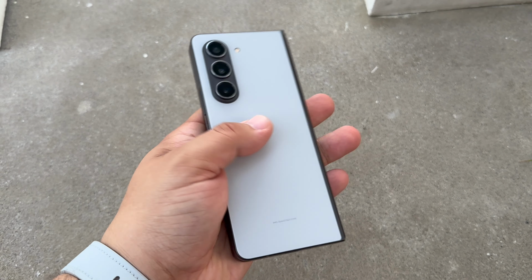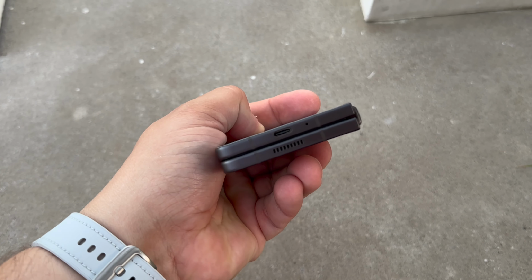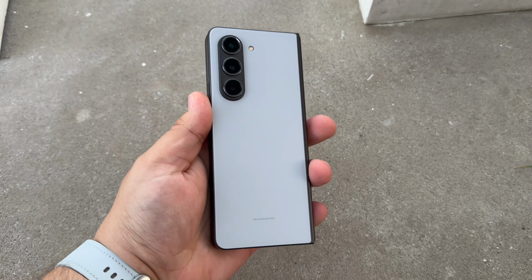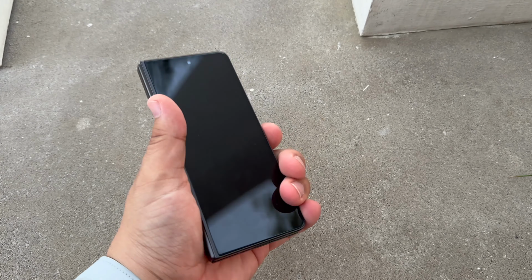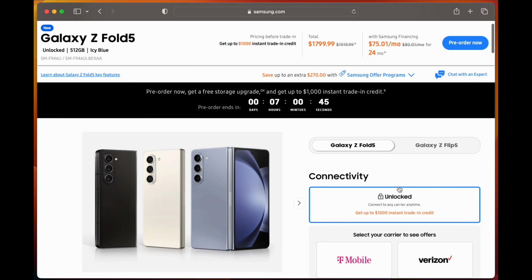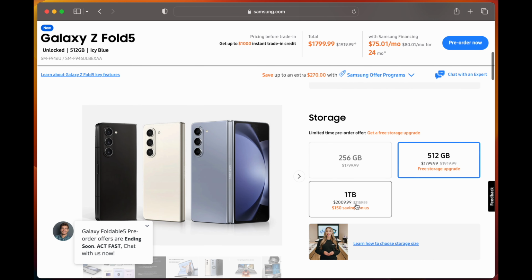The hinge holding the Fold 5 together now has a much tighter tolerance, closing the gap of the previous folds before it, keeping dust and debris at bay, also making the Fold 5 slightly lighter and more comfortable to use and carry than the Fold 4. Storage options include 256, 512, and 1 TB, and the starting price of the Fold 5 is a familiar $1,799.